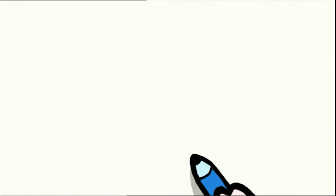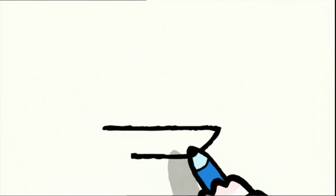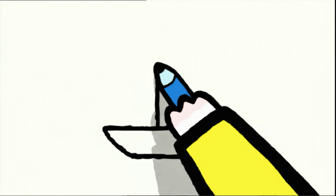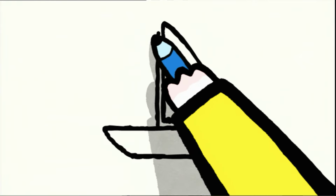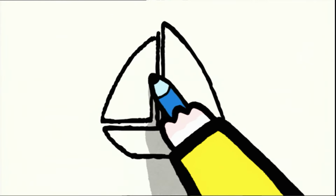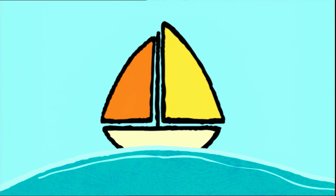To draw a boat, first of all, you have to draw the hull. One line to make the bottom of the hull, a second line for the top, and two slanted lines to join them up. A mast and some sails. One line straight up and two big triangles. One at the front and one at the back. And now all that's left to do is to colour it in. And don't forget to put your boat on the water.